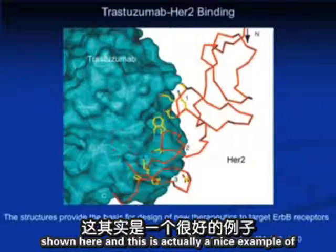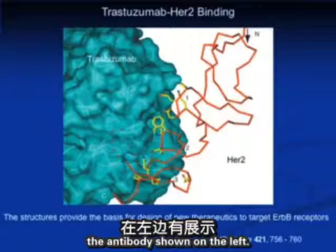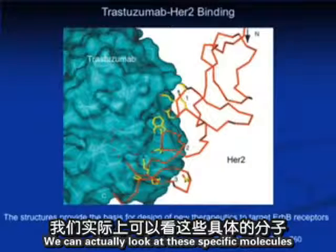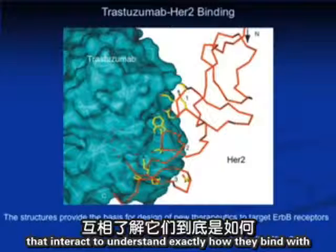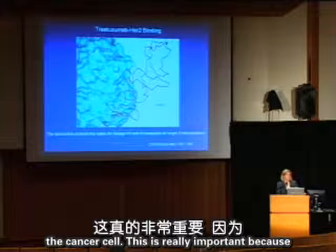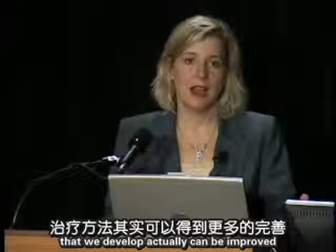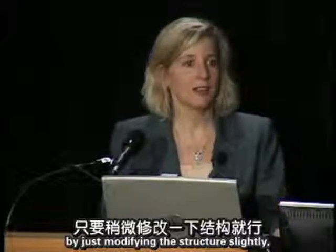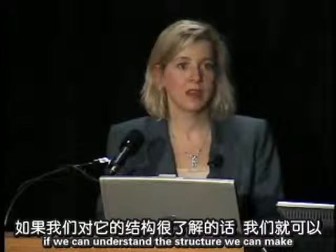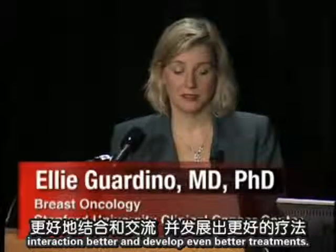And this is actually a nice example of looking more specifically at the binding between the antibody shown on the left, we can actually look at these specific molecules that interact to understand exactly how they bind with the HER2 protein that's on the surface of the cancer cell. This is really important because some of the treatment approaches that we develop actually can be improved by just modifying the structure slightly. If we can understand the structure, we can make small modifications to make this binding and interaction better and develop even better treatments.